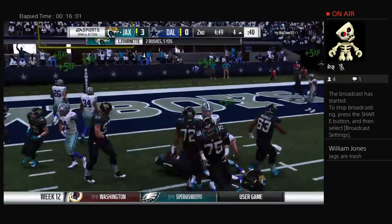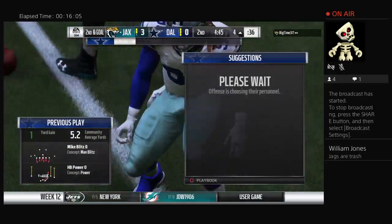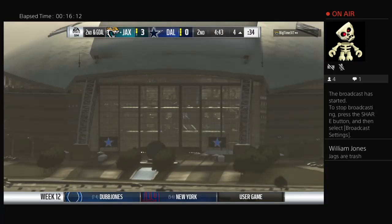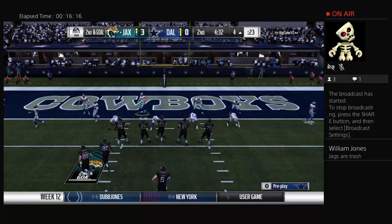And the hole closes quickly here. He can fight only to about the 4. It's a gain of a yard, and it'll set up 2nd and goal. Well, it's been the air game that's taken them down on this drive before they finally turned around and handed it off on the last play. And now they're looking for the big boys to get him in the end zone.